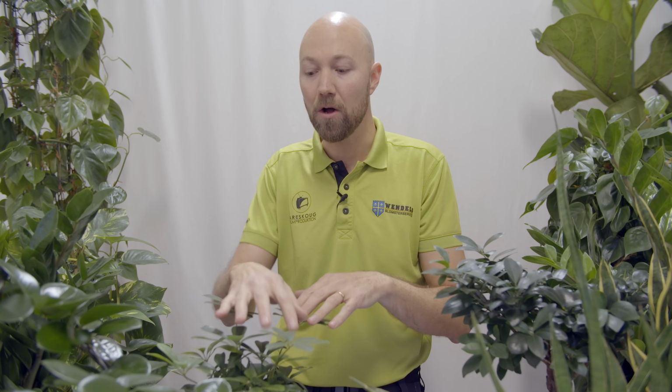But that costs quite a lot of water. So that costs quite a lot of money. So an easier way is to take all of your plants and just bundle them together. When they're standing close together, they help each other have higher humidity, because all of the water evaporating from the plants helps the plants next to it. So this is one way.